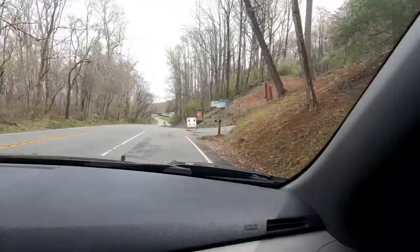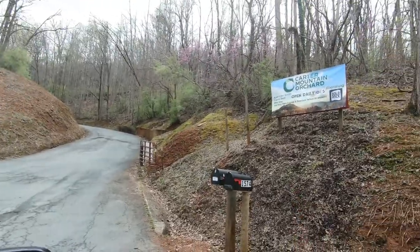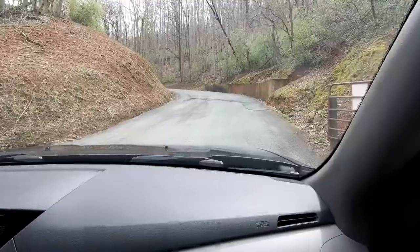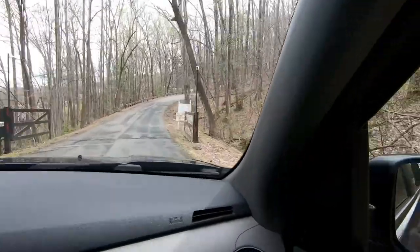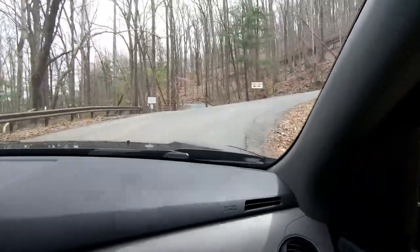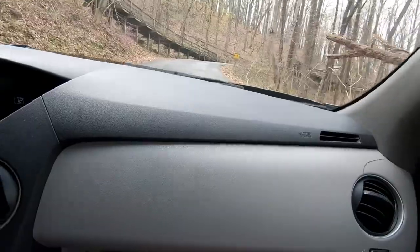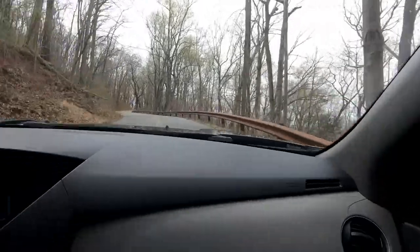Here we are, about to turn to drive up the mountain. As you can see the signs, Carter Mountain Orchard. And we're gonna ride up and take a look. As you will see, some areas of this road are very, very steep, and it's just got enough space for two cars, one going up and one coming down. But it's fun to make this drive.